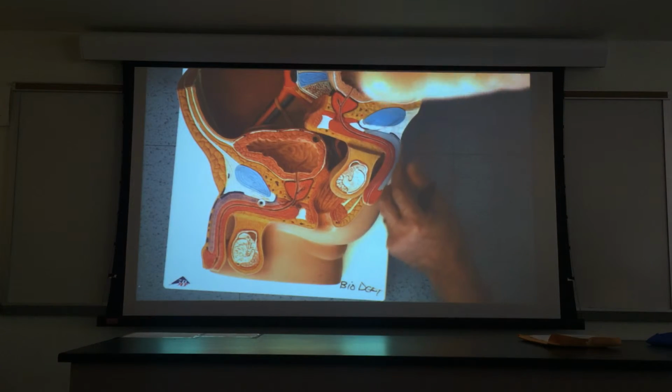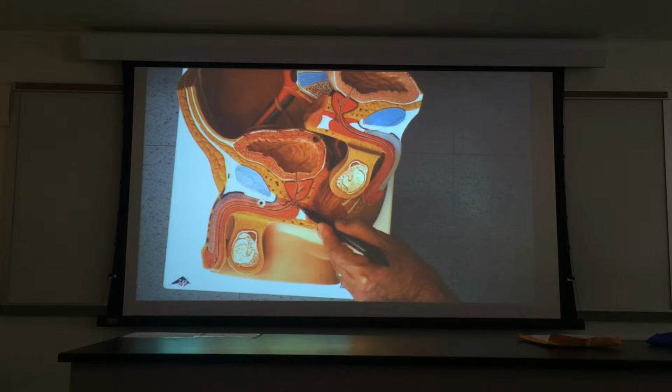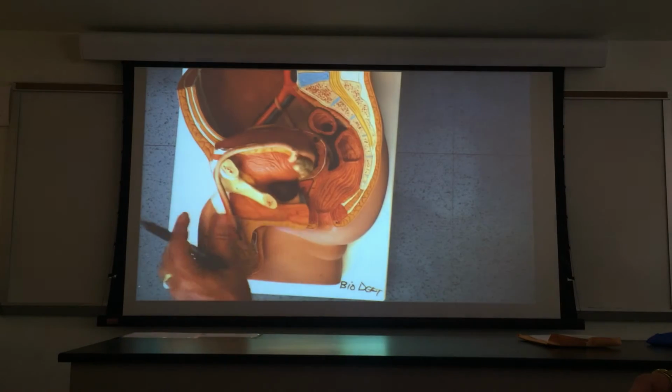I left one accessory organ out. The third one: first we have the seminal vesicles, the prostate, then we have this one, this little circle here. It's within the urogenital diaphragm. It's called Cowper's gland, or the bulbourethral gland. It produces a basic solution to help flush out any acid or urine that might have been remaining in the spongy urethra that could possibly harm the sperm. So that's the bulbourethral gland right there, and those are the three accessory organs.